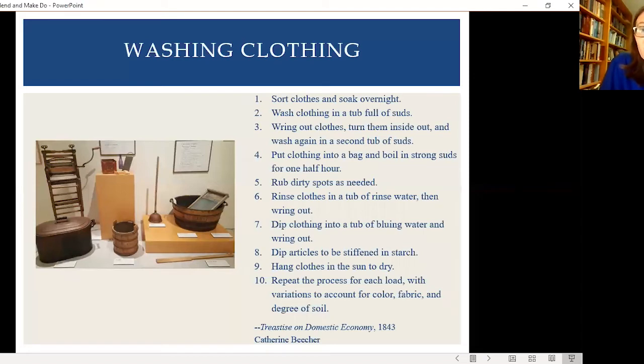In terms of the soap, people generally used lye soap. And this is something that could be made at home from wood ashes combined with animal fats. A lot of women were still making their own soap right up until about the time of the Civil War. After the Civil War, things like starch and bluing and soap became more commercially available. The lye soap would come in bars, which is useful to grab a bar and scrub out a stain, but it's not super useful for making suds. So in the image of the laundry implements there, you can see the soap shaver and the chunks of soap. People would shave their soap into smaller flakes that could be boiled up and turned into the sudsy water.